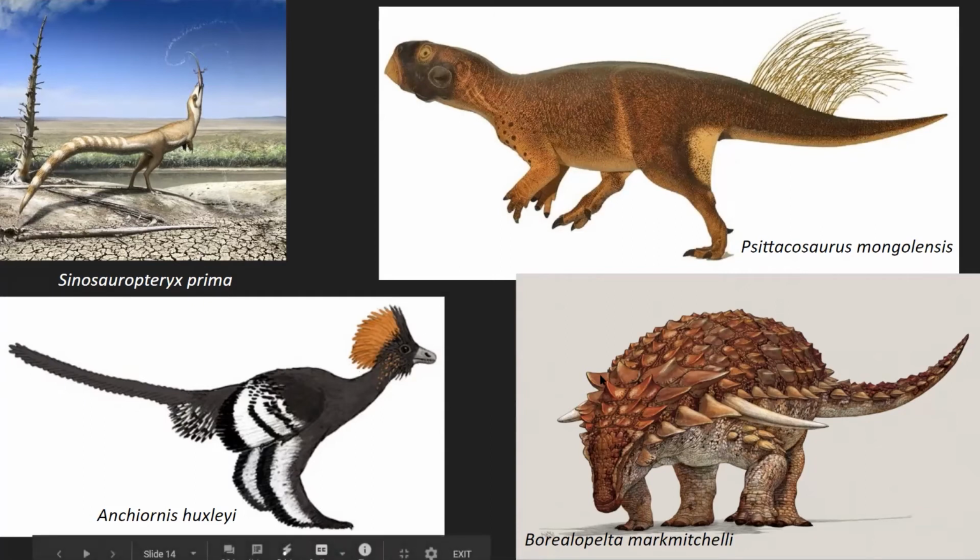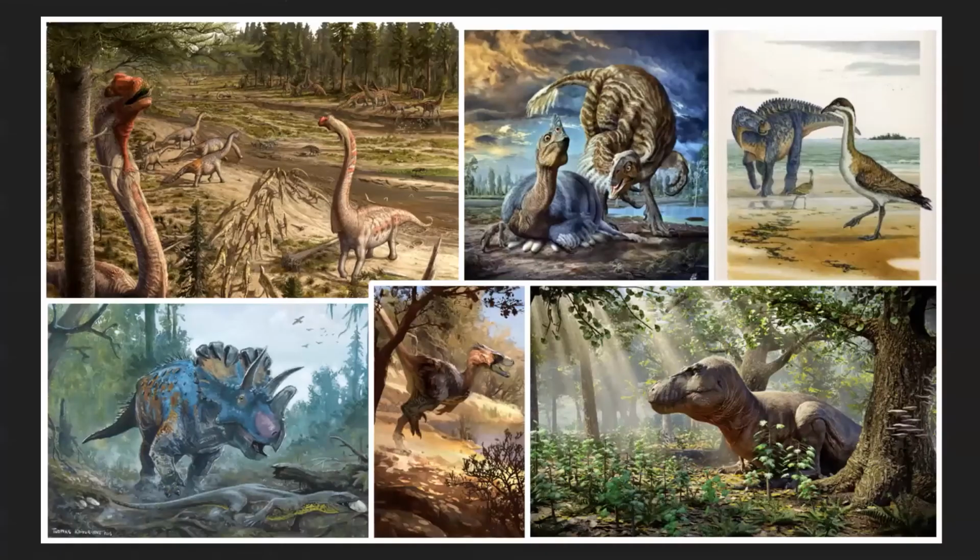And then even these really large dinosaurs, these armored dinosaurs, we're starting to get a better idea of what colors they might have been. And so all of this evidence together really paints a picture of a bright and colorful past. Dinosaurs were not only very active, energetic animals, but they also had a wide diversity in appearances. And using fossils that are really exceptionally preserved is a key into figuring this out.